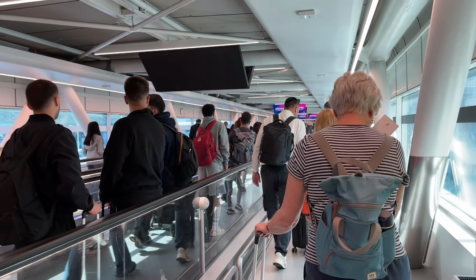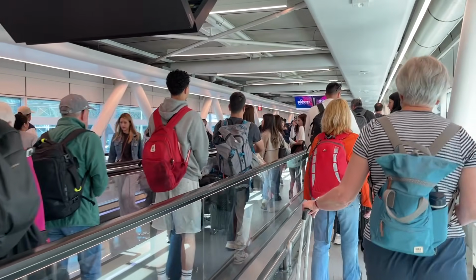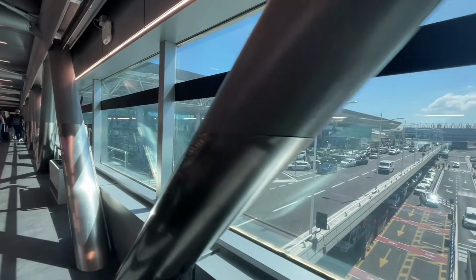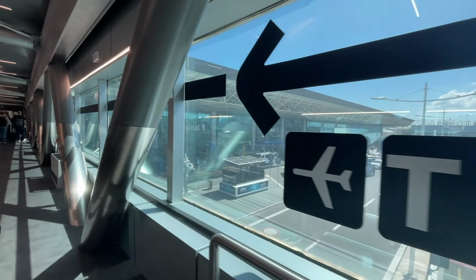It's actually then about a 15-minute walk to the airport, but it's all covered and there were a lot of moving walkways on the way, so that made it easier with our bags. It actually reminded me a little bit of the parking structure at Universal Studios in Florida. Gosh, I miss that place.